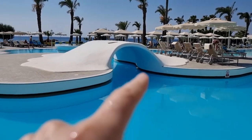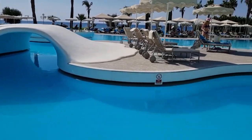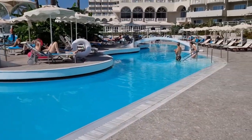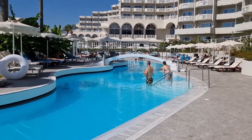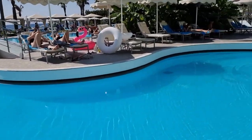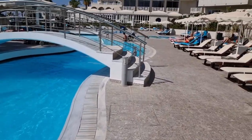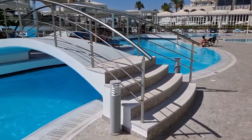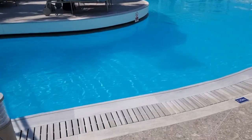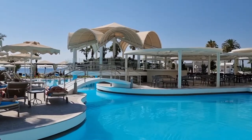Here you have like a small cave. You have a small bridge, the island that I was talking about. This is how you get to the island. You have a small bridge. The pool bar.